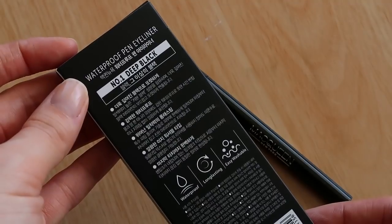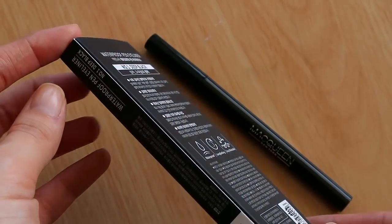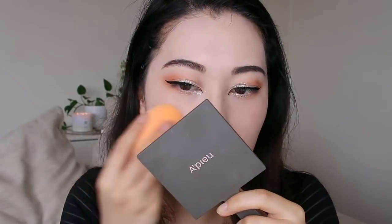It does say it's waterproof, long lasting, but easy washable. So if that's true, then it sounds like a brilliant eyeliner that I would love. Now I'm going to pop just a little line in the middle. Oh, that wasn't so little, that was quite big. Oops. To give me a more cat eye look. And honestly, I feel like the foundation doesn't look as light anymore. I don't know, first impression, I'm not too fond of the foundation.